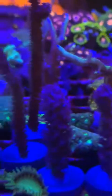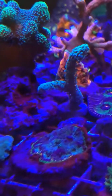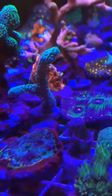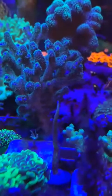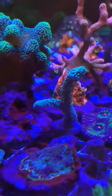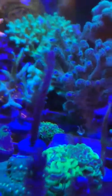can peruse. I have a whole bunch of Gorgonian frags. I've got a brand new bird's nest. There is a bird's nest right there next to that stylo. And this bird nest kind of resembles the bicolor Pasillipora. However, this is actually a bird's nest. And when you see them in person, you'll see what I mean. It is totally different than the bicolor Pasillipora.